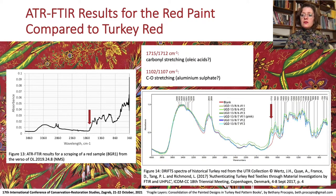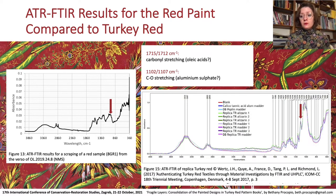Bands in the area of 1710 are indicative of carbonyl stretching and could potentially signify oleic acids. However, this could represent any number of amino acids or fatty acids with a carboxylic acid functional group. Additionally, a band indicating CO2 stretching found in the red paint as well as the Turkey red textiles also manifests particularly strong in an IRUG spectrum for aluminum sulfate.